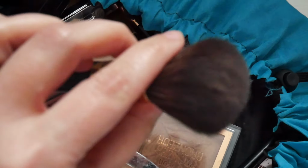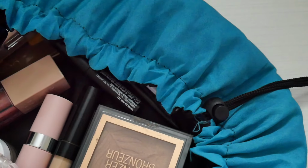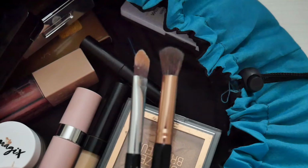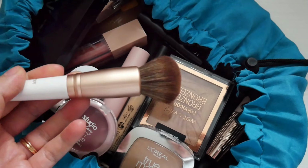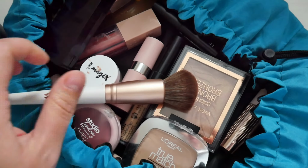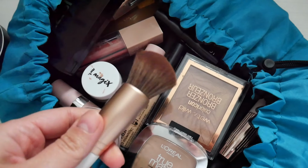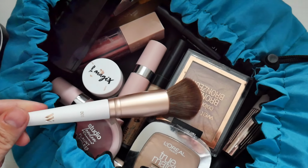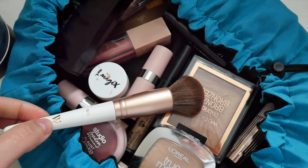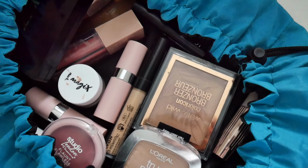Then I took this brush, which I used for bronzer once. These two brushes for eyeshadow, which are obviously used. And then this brush for everything else. It actually works really well for concealer, foundation, and blush, and all of that. This is actually a very cheap one from Wow. It's from Everything £5 actually. And it works really well.